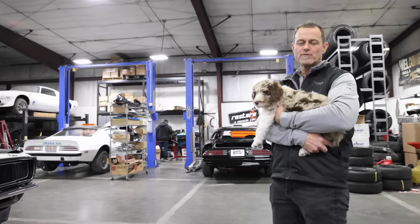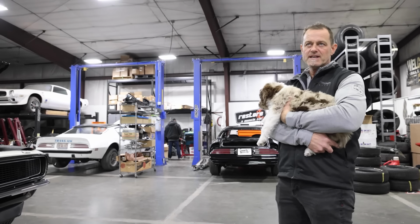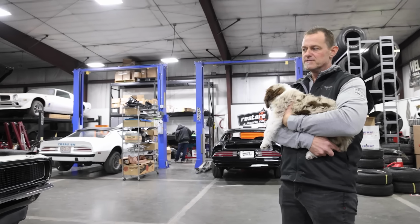278 special edition 4-speed cars. Both of them are 1-owner cars, fully documented. 50,000 miles on one and 80,000 miles on the other one.